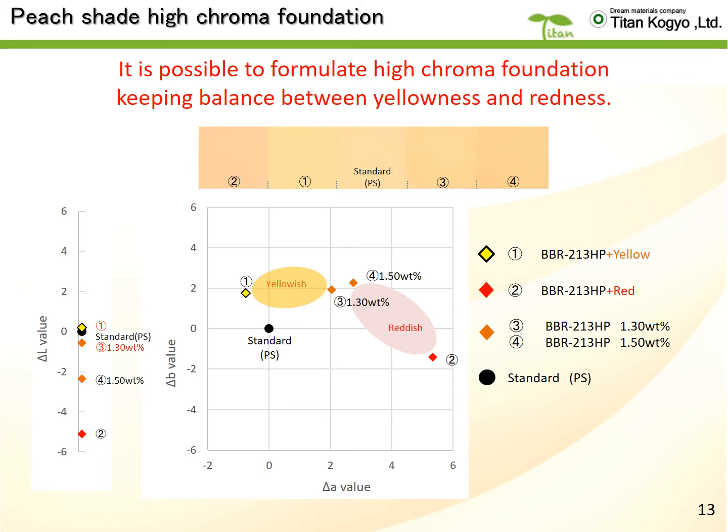This graph indicates delta LAB value of high chroma foundations. The left graph vertical axis is delta L value, and the right graph vertical axis is delta B value, and the horizontal axis is delta A value. Yellow mark is formulation 1, red mark is formulation 2, brown mark is formulation 3 and 4. Black mark is PS on this map.